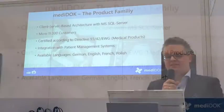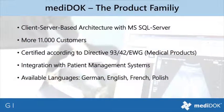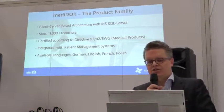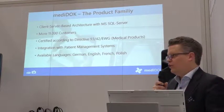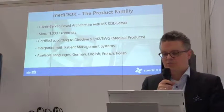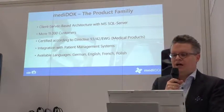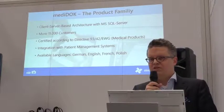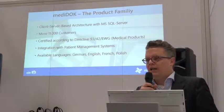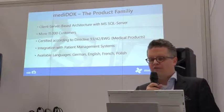The mediDOK product itself is a client-server based software based on MS SQL server, and during the last 15 years we made more than 11,000 customers, mainly in Germany. For us it is very important to have a certification for the medical products, which is the Directive 3942 of the European Union. This one is essential to use this system in a clinic or in a doctor's office to store images.